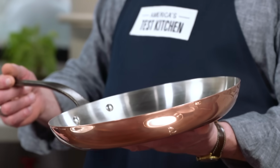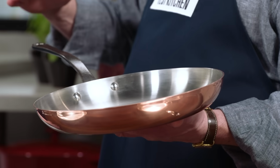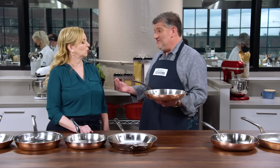This is the Mauviel Meritage M200CI round fry pan in the 11.9 inch size. $435, not cheap, but very responsive, a joy to cook with. The food turned out beautifully. And these are almost indestructible at this point. Exactly. You'll be passing this down to your great-grandchildren, great-great-grandchildren.